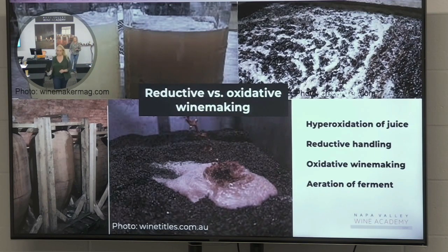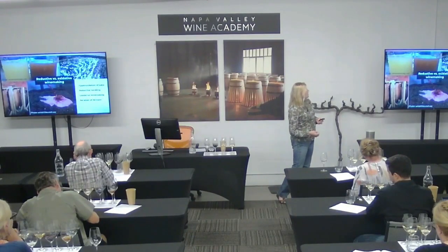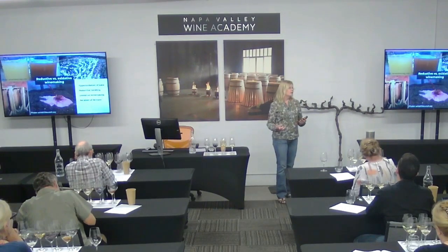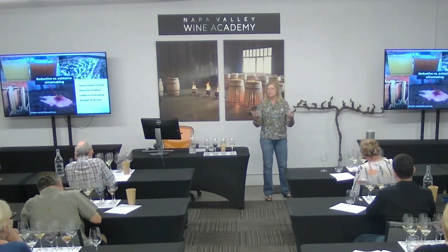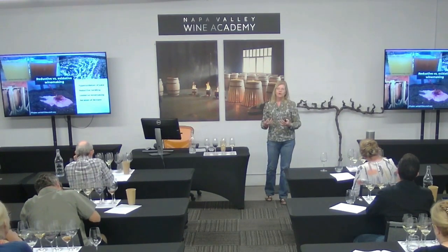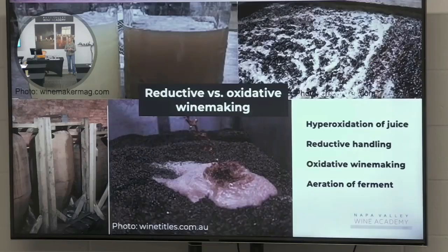So reductive, low oxygen style for those wines, and then richer, fuller-bodied white wines like Chardonnay that are barrel-aged, red wines that are barrel-aged, are going to have a gentle ingress of oxygen over time. So we do not call them oxidized wines. Oxidized is usually a term that's associated with poor quality, a wine that maybe hasn't been treated well or that's too old. But there is a gentle oxidation or oxidative process that happens.